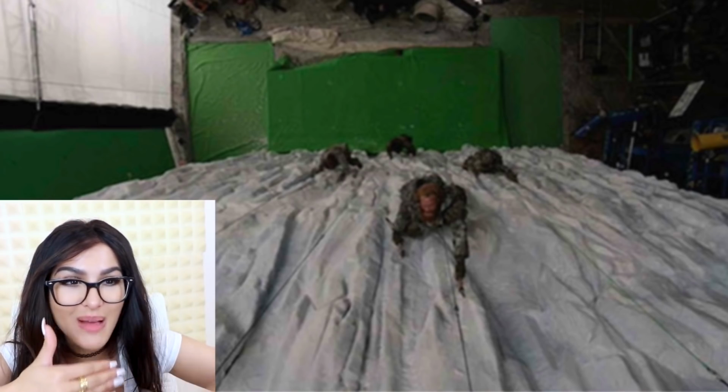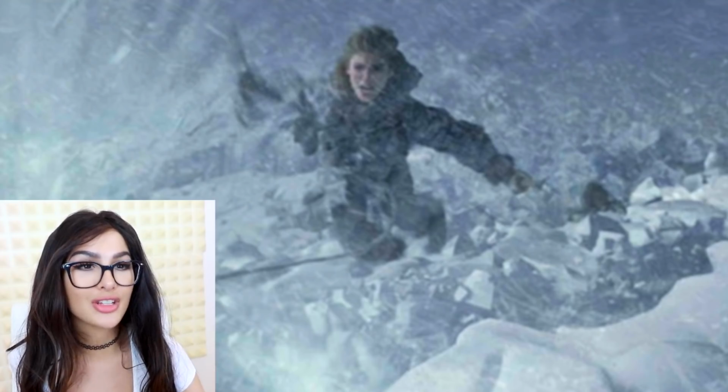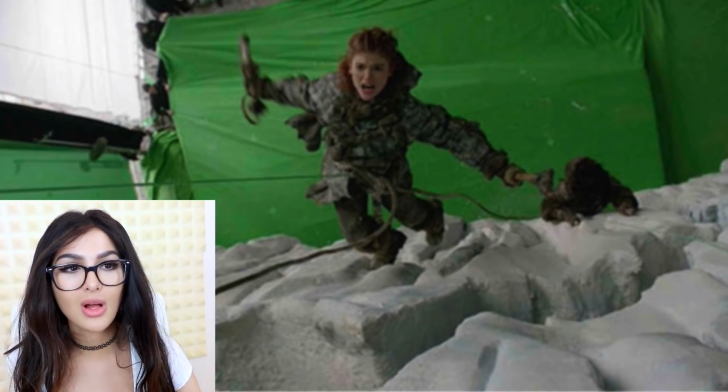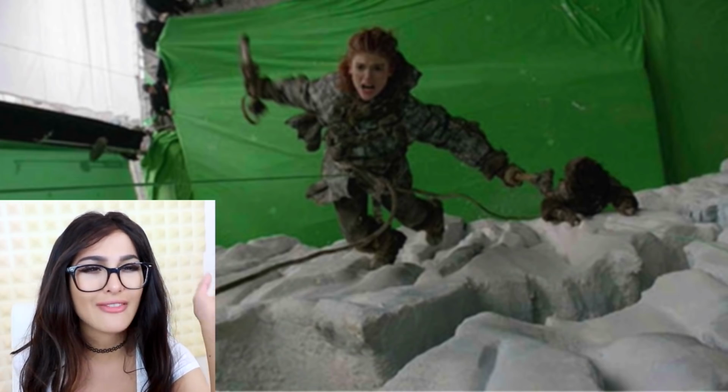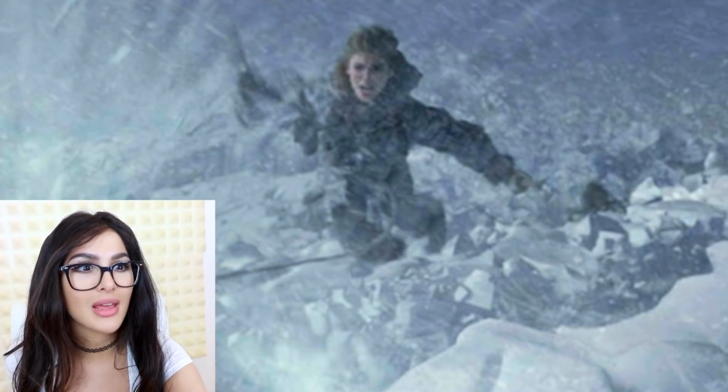Y'all see this perspective photo? Wow, that's really cool. Oh, here they're actually attached by ropes. So that's how they did it. At least the fake ice wall is real. Oh, you know, we'll just half-ass something out of styrofoam or whatever, and then they just edit it all in, make it real epic.